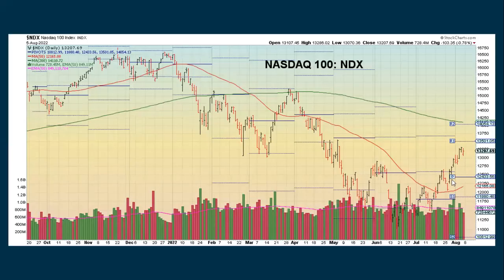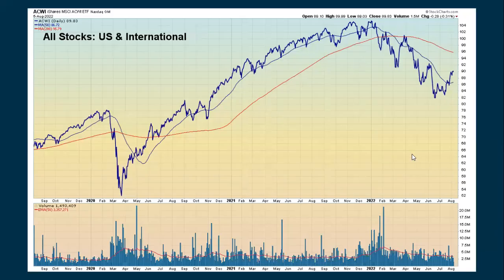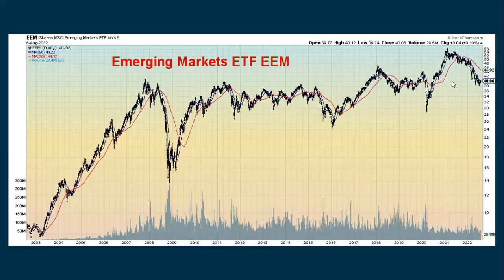NASDAQ 100, also a growth index. It's been showing a nice little recovery lately. The Wilshire, which is more broad-based, it's been showing a recovery. All stocks, not only in the US, but internationally, still in an overall downtrend, but showing some recovery. Emerging markets, a lot of people really like to get into those kind of investments. They're still in an overall downtrend. And it's kind of hard to tell if they're really basing. We're not seeing any kind of a breakout yet.